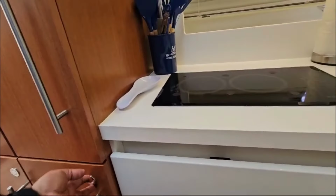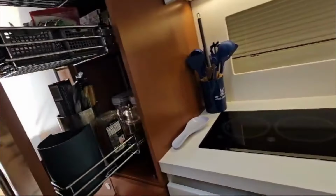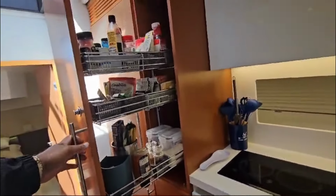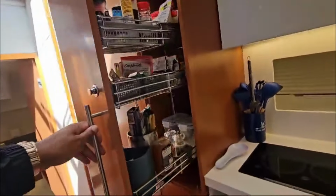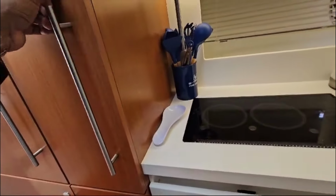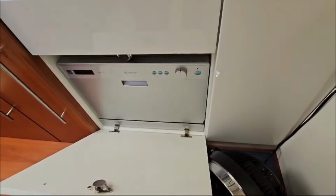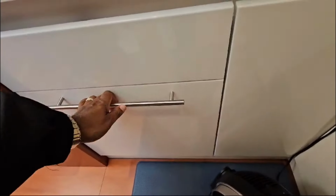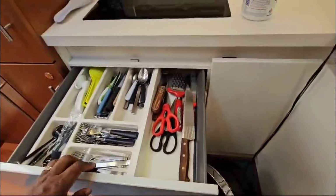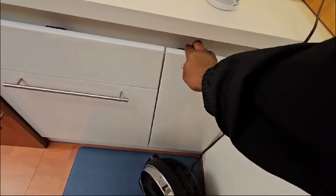This is an impressive boat. Yes, it's a very nice boat. You've got good taste. Very nice. Does it have a dishwasher? I don't think so. Yes, it does. I was trying to open that earlier. My goodness, it works. Oh, yes, it did.